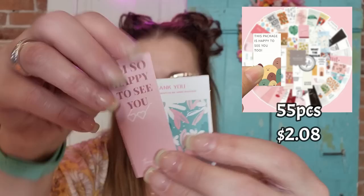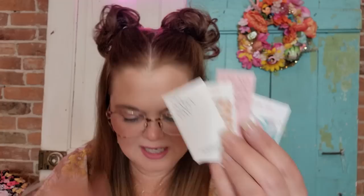But in my packaging, when I'm selling items, I do include little package toppers. And these are little stickers that say thank you for your order. So they're little cards that you can put into your packaging, or put them on the outside of your box. 55 pieces, and they were like a couple dollars. Everything I will put on the screen, how much I paid for the items. So those are going to be great for package toppers. And these are also for package toppers too.